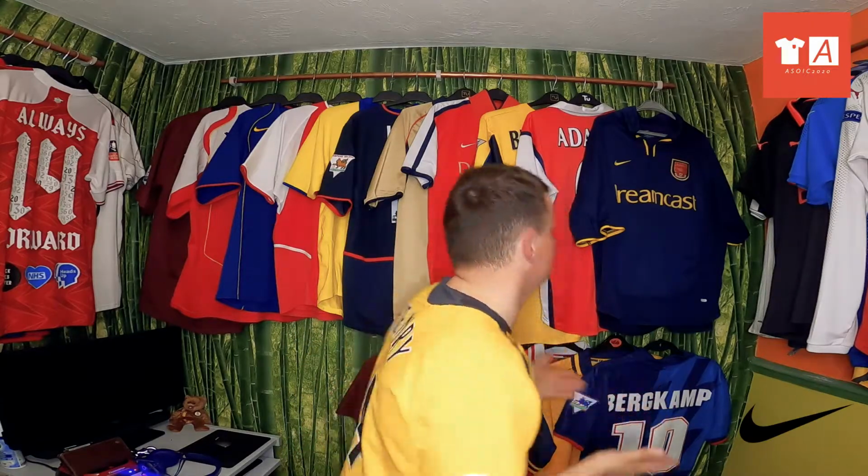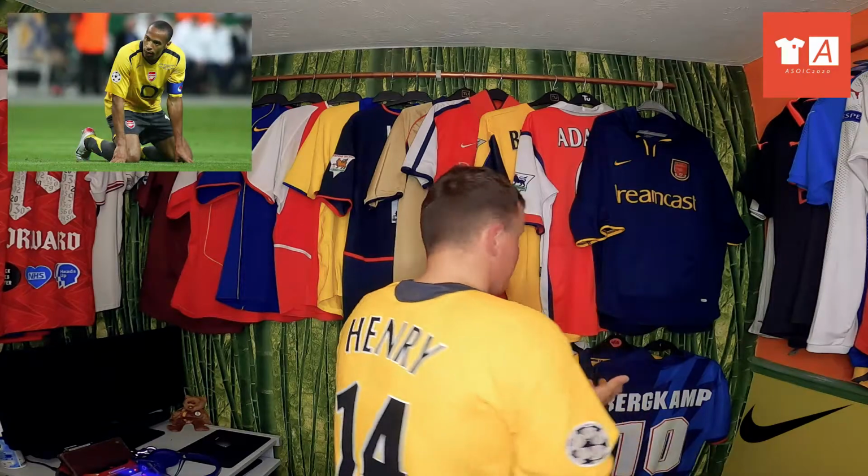Right, so we're now at the business end of the collection, the Highbury era Nike shirts. There's no introduction really needed with the shirt I'm currently wearing, but it is the 2005-2006 Champions League final shirt that we played Barcelona in. Has the printing on the front there of the final day, Champions League patch, and then Thierry Henry on the back.